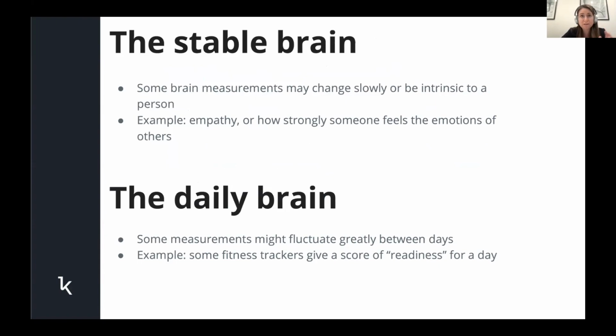The first type of question that we think people might have about their brains, I call the stable brain. We think some brain measurements might change slowly or be intrinsic to a person. My favorite example here is empathy. Are we able to determine from brain measurements how strongly someone might feel the emotions of other people? Because we know that there's variability in that between people. It's really hard to talk about or experience, but maybe if we were able to measure the brain directly, we would be able to know.